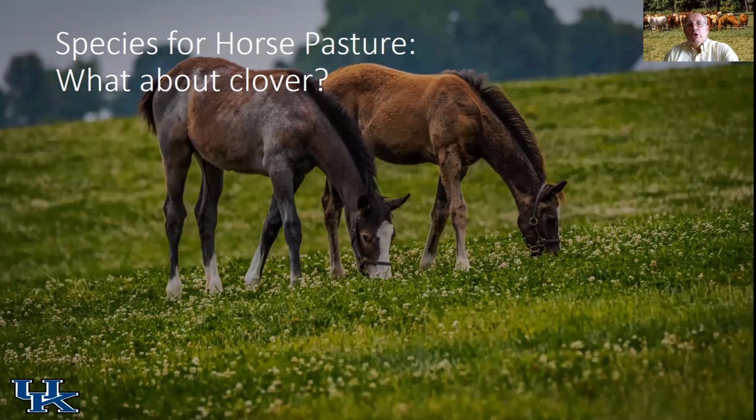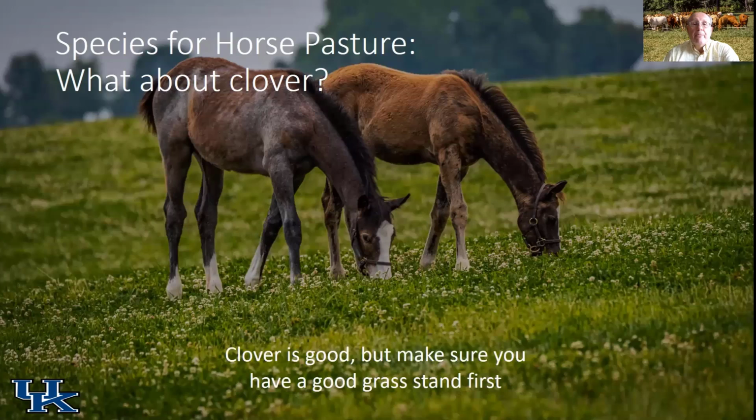I'd like to talk about clover just for a moment. Clover is a staple in our horse pastures. It's present in most or many horse pasture mixes that you might buy at an ag supply store. But clover in horse pastures has a mixed blessing. We certainly like the nutrition that it gives. We like the fact that it will tend to have a longer growing season and grow a little bit more into the summer than some of our cool season grasses. But clover can also hide the fact that we don't have a good stand of grass.